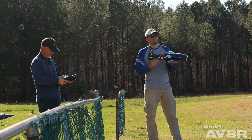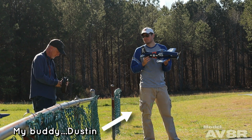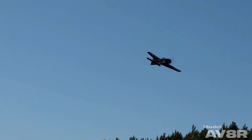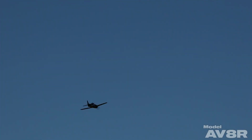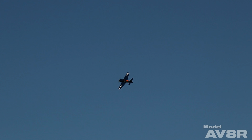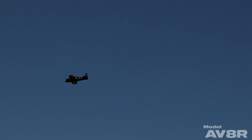So second attempt, I've added some expo, 3/4 of an ounce of nose weight, and some right thrust. Hand launch and 2 turns into this second flight, and things are at least some better for sure.